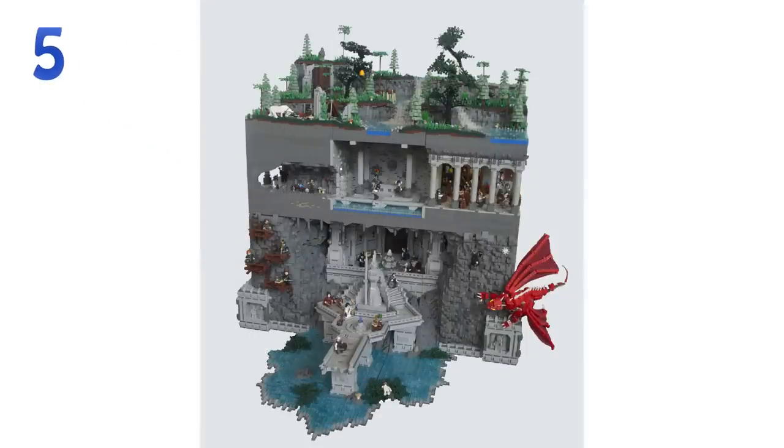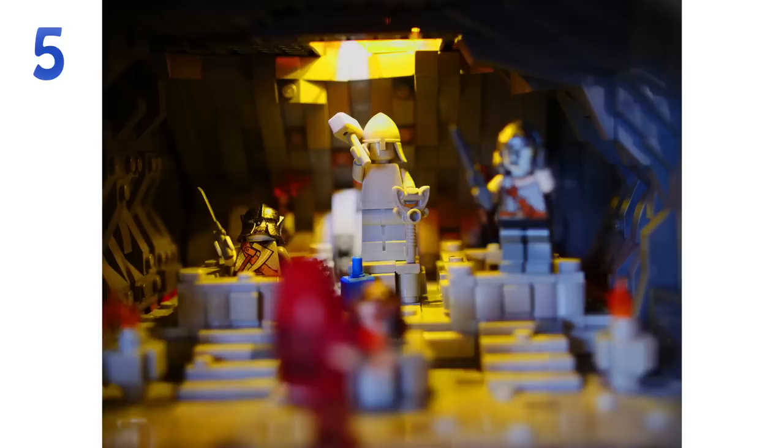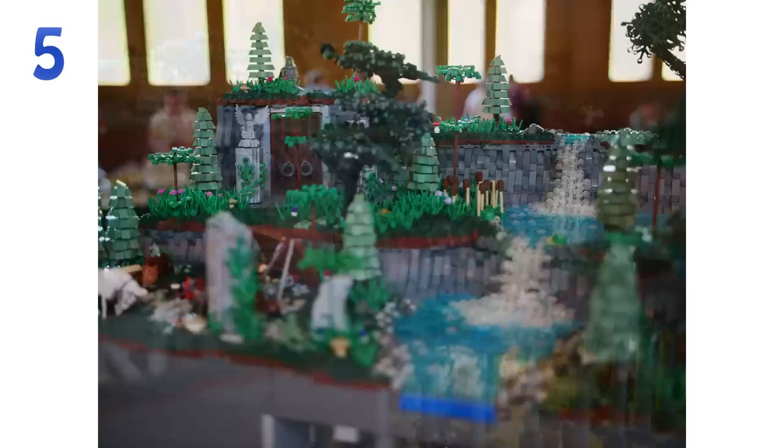Number 5 comes from Ellie Brinsmead. This is called the Voslung Hall, and it's actually a collaboration between Ellie and Ben Cossy that they built for the Brickvention 2018. Basically, the lower chamber of the Voslung Hall was built by Ben, and the upper area with the chambers and the landscape was built by Ellie. It's magnificent that these builders only met at the convention to connect those builds they were building remotely pretty much. The effect is just staggering.